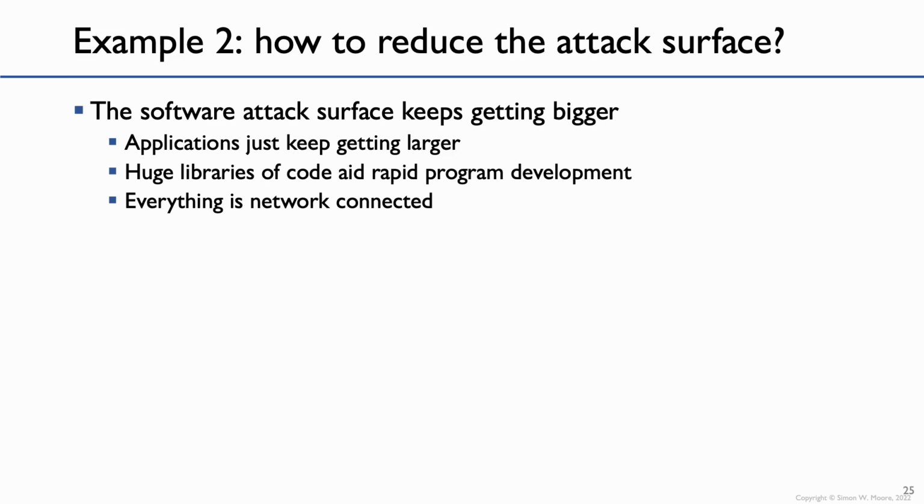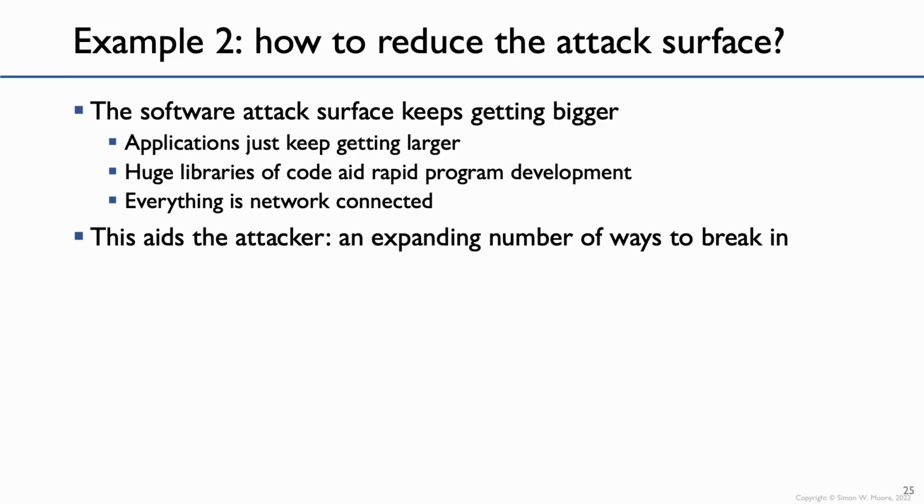I'll give you another example. We'd like to be able to reduce the attack surface. The software attack surface just keeps getting bigger. We keep designing bigger and bigger applications. We've got lots of memory in machines. Of course, to do rapid development, we use huge libraries of code. And also, everything is now network connected. And all of this really aids an attacker. The expanding attack surface just expands the number of ways to break in.